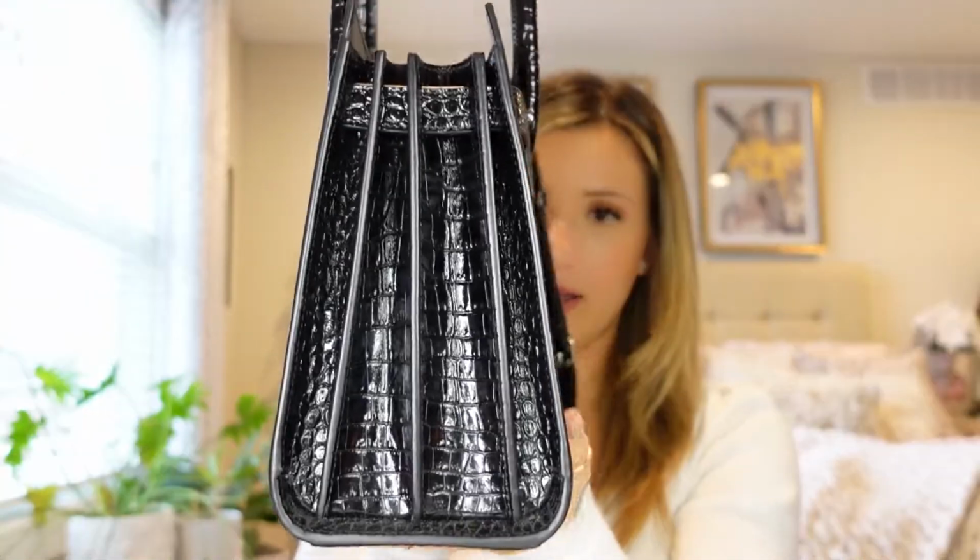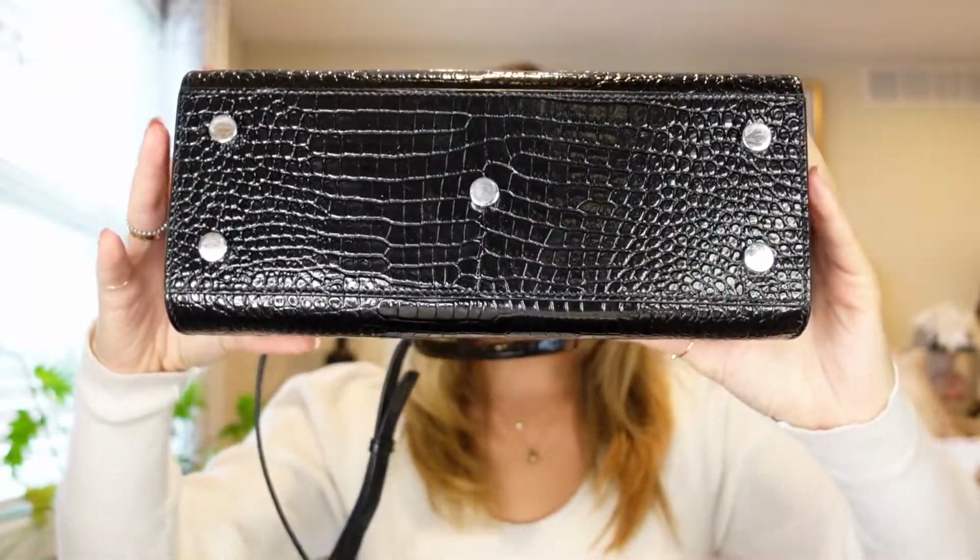And then on the inside of the bag, you have this insert that is removable. It's an insert that gets buttoned into the middle of the bag, and you can remove it, which is awesome. Essentially you have a wallet inside of the bag. It just opens up like this, and there's no zipper on the top, so your bag is fully open. And then it has this accordion style on the sides, and it does have silver feet on the bottom.